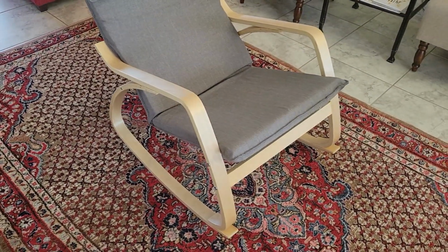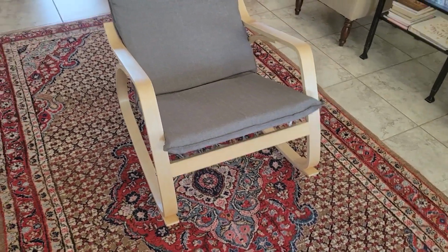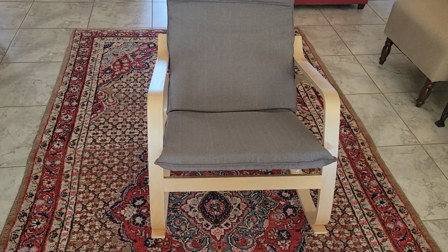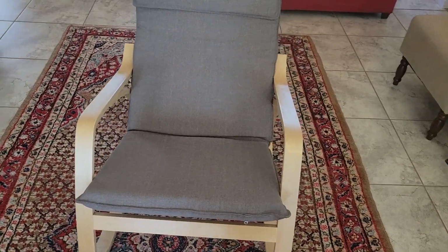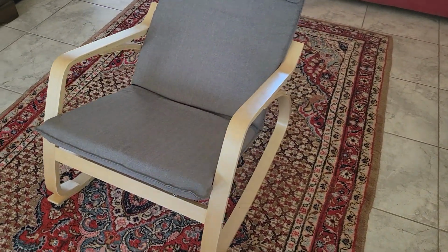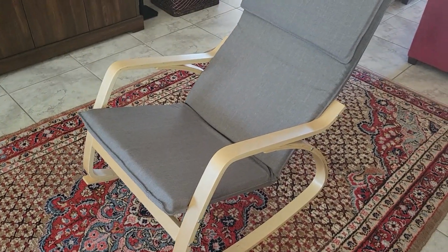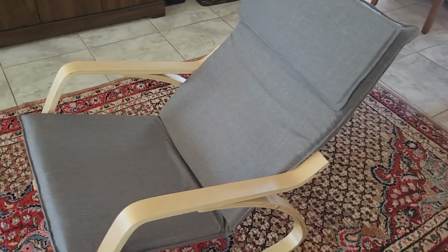I used to have one similar to it from IKEA, but they're very, very expensive, and it was comfortable, and we sold our condo furniture, so we had to leave it behind. So I'm glad I found this one on Temu, and I am very happy with it.